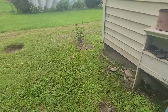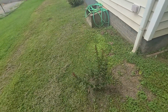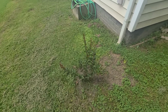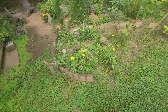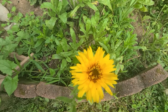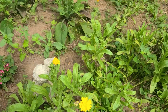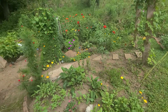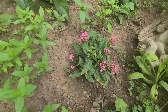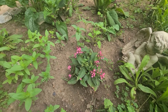And okay, so here's a new plant that I told you guys about in my last video. This is the crepe myrtle. And then we got, look at these beautiful calendulas. So all those calendulas and more vines. The pentas seems to be doing really well. It's actually grown twice as big in the front yard.